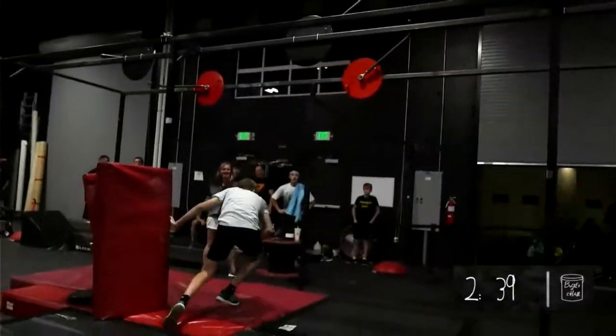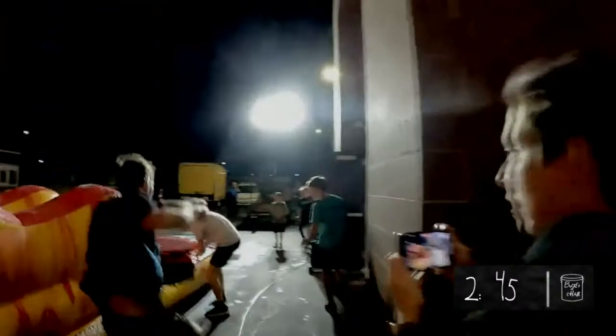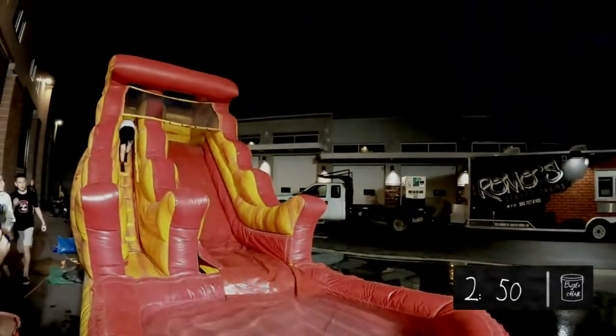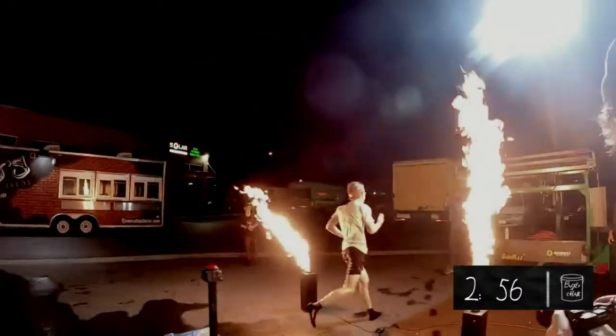Ooh, good transition down. Nice job. Got to cut that corner. Out we go into the frigid waters of Castle Rock. Taking the shoes off. Up the slide he goes. And it's one way up, one way down. Come on. And into the water. And there it is.